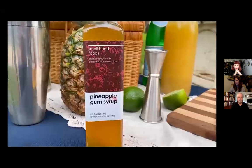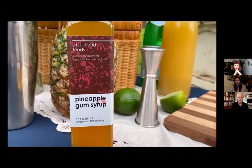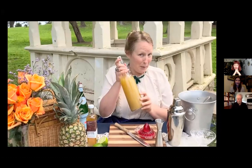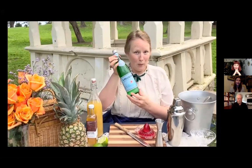pineapple gum syrup. This is a local East Bay company, and I got it on Clement Street at Healthy Spirits. Some pineapple juice, sparkling water, ice, and for garnish, a fresh pineapple.